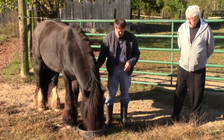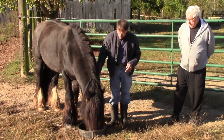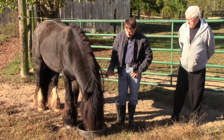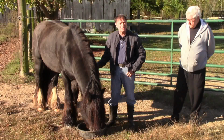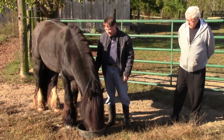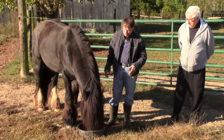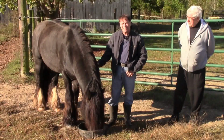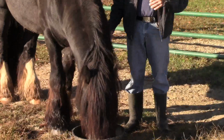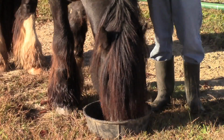They're very docile. This is a stallion. This is Encore. His sire and his dam came from Ireland and England, and he was shown extensively in the United States, and he did very well. He's trained for the cart, to pull the cart, and he's also trained in dressage for riding.